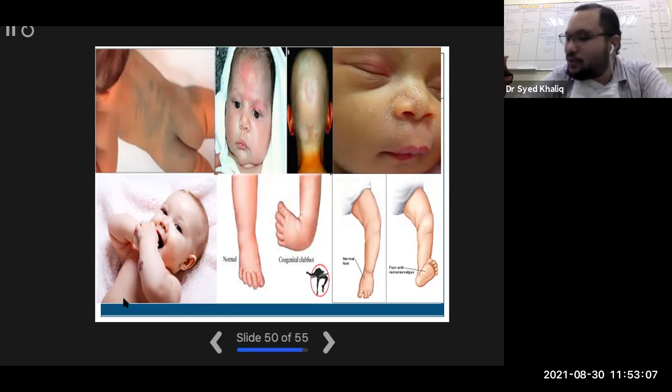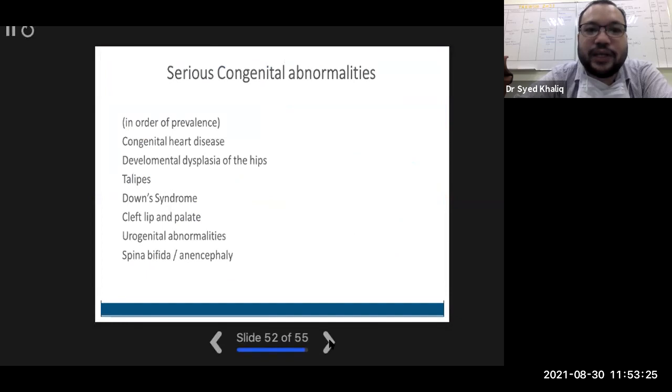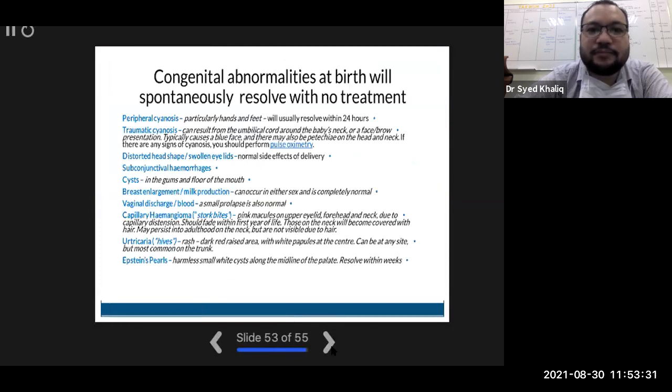So which is also not really a problem, right? Sometimes it will grow bigger first for a few months, and then after 8 months, 10 months it will start to regress. And then CTEV. Okay, alright. So you do a head to toe examination. We're not going to go there. We look for spina bifida and then carefully for urogenital abnormalities.